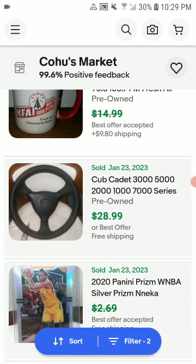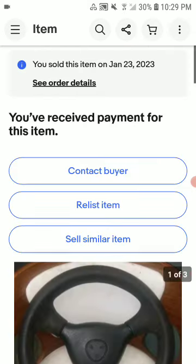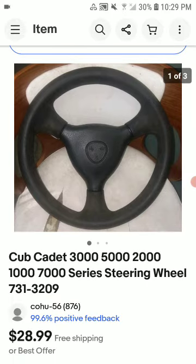And then this is my third sale. Those were my first 2 sales, cards, and then my third sale day, before the post office even, so we're going to like noon, about noon. This is a steering wheel for a Cub Cadet 1000, 2000, 3000, 5000, 7000 series, 731-3209. This is selling for $28.99 shipped, and I'm selling this after about a month and a half.